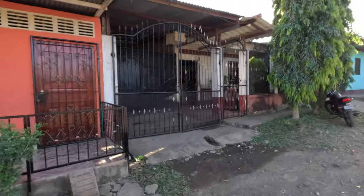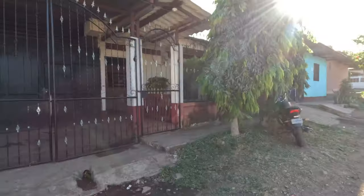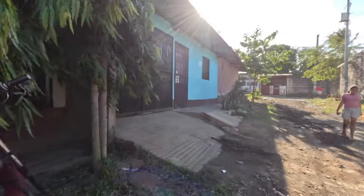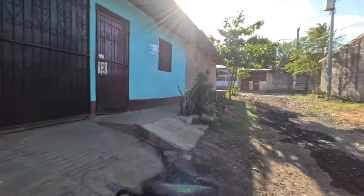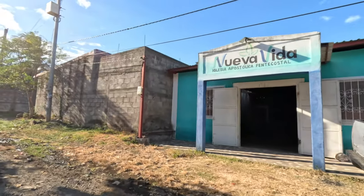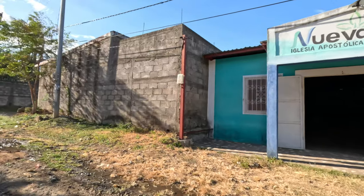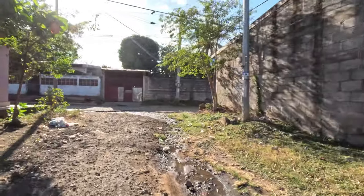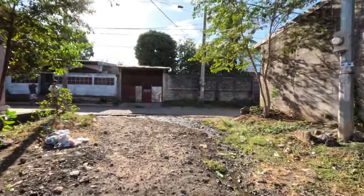Lots of cute houses along here. So a lot of these Repartos, even though you get very dirt roads, very little infrastructure, you have a lot of small shops and a church right here, you actually get a lot of potentially nice places to live. A lot of these nice houses are just hidden back in these communities, which is so much fun to explore.